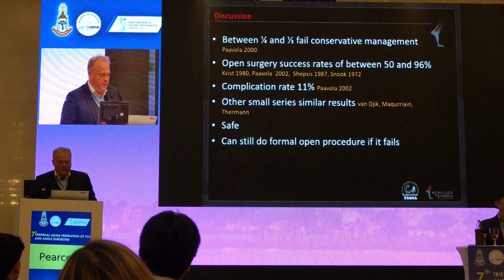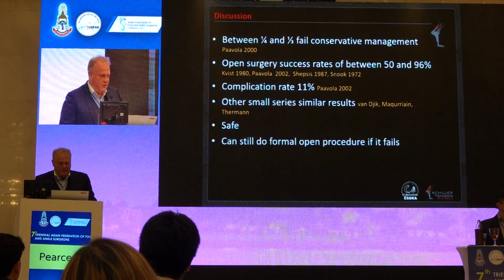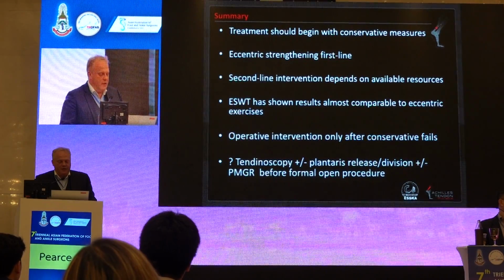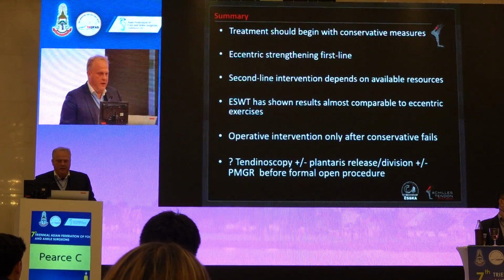The arthroscopic one, there's been several small studies, including Hyo's, who's sitting in front of me. Seems to be safe, and you can do a formal open procedure if it all fails. So you should start with eccentric stretching, add in some shockwave, and then you consider surgery after everything else fails. And I'll probably add a gastroc release.